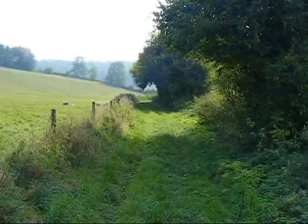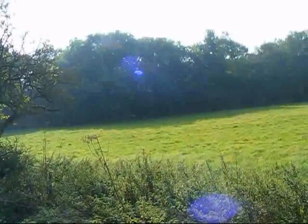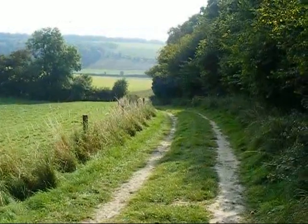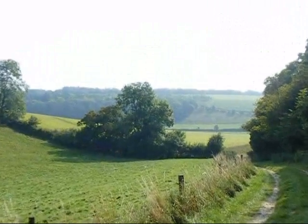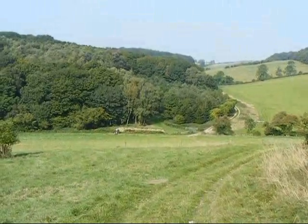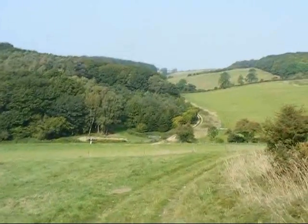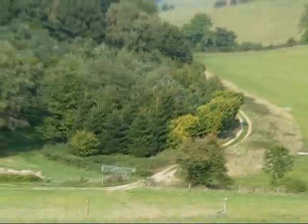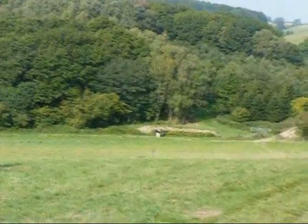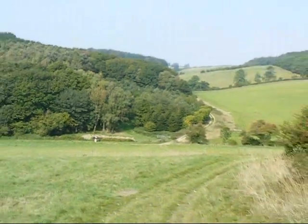Now walking along Buttermere Bottom, and that dark mass of trees to the right is the start of Buttermere Woods. Along Buttermere Bottom it is clearer now, and there are some great views ahead. Still a bit hazy though. The walk has now climbed up towards Combe Wood, and this is looking back the way I've come. That's the path I came along, and there are some other walkers along another path there. Superb views.